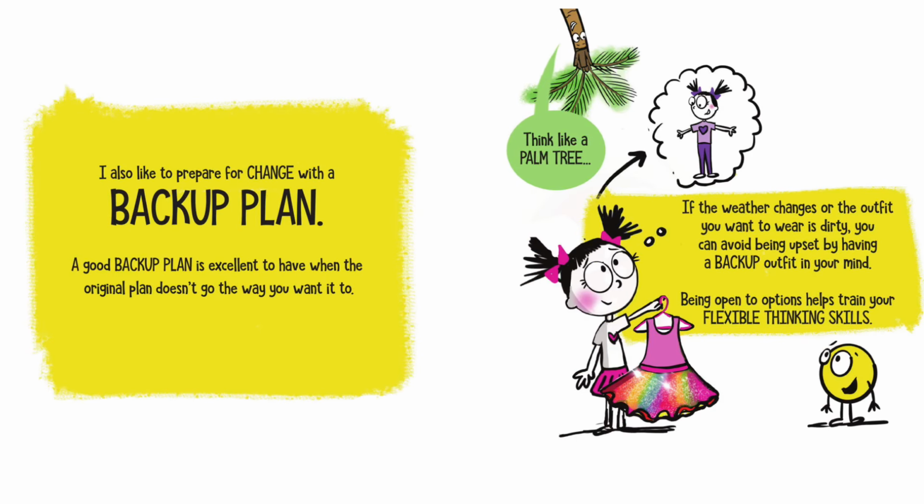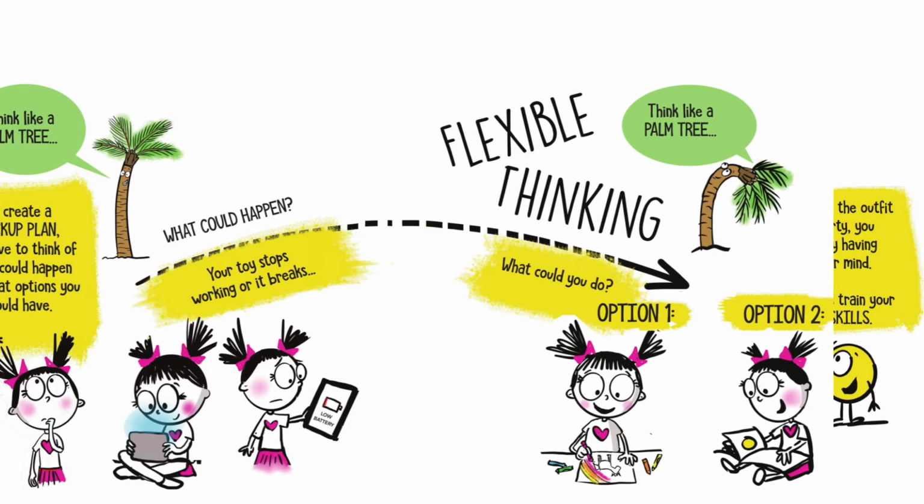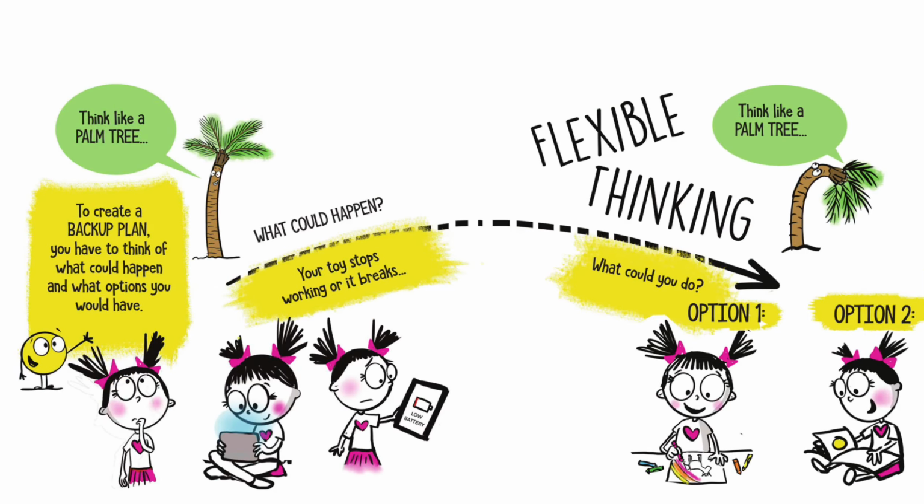I also like to prepare for change with a backup plan. A good backup plan is excellent to have when the original plan doesn't go the way you want it to. Think like a palm tree. If the weather changes or the outfit you want to wear is dirty, you can avoid being upset by having a backup outfit in your mind. Being open to options helps train your flexible thinking skills. Think like a palm tree.